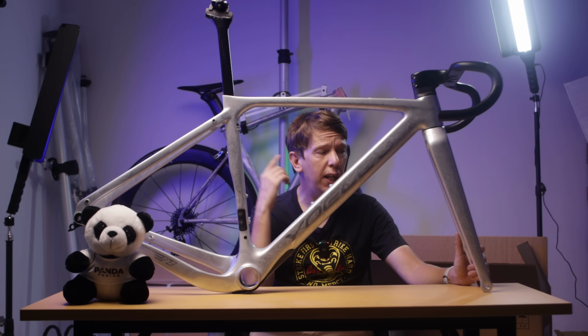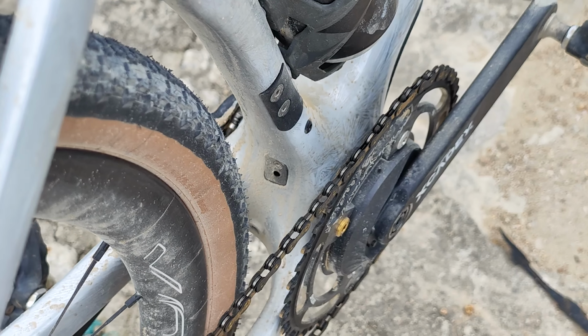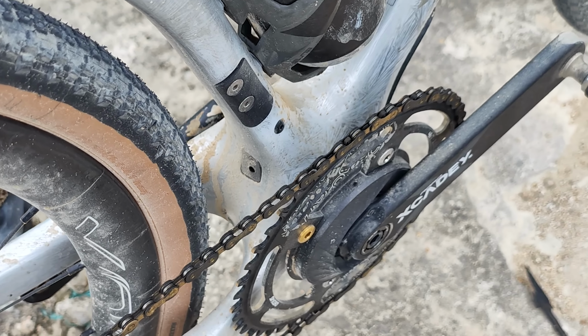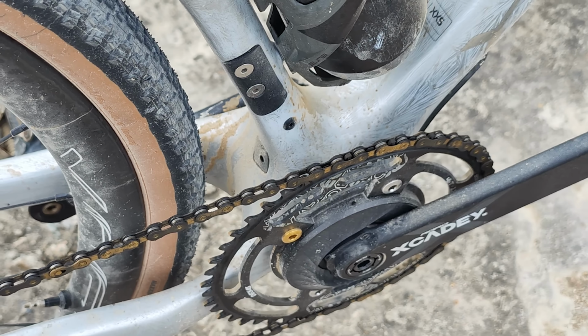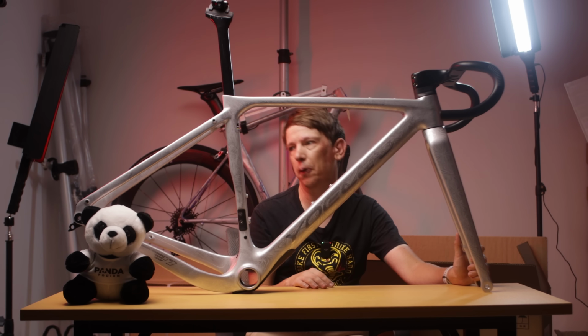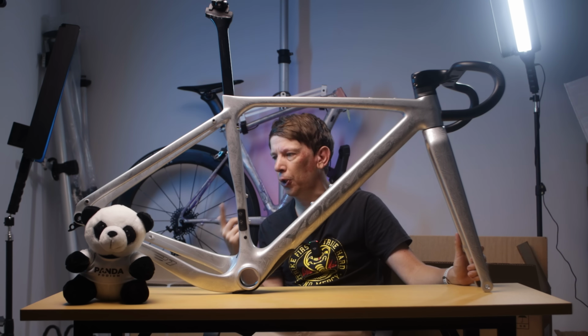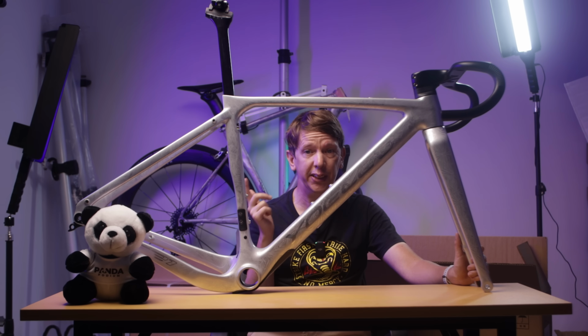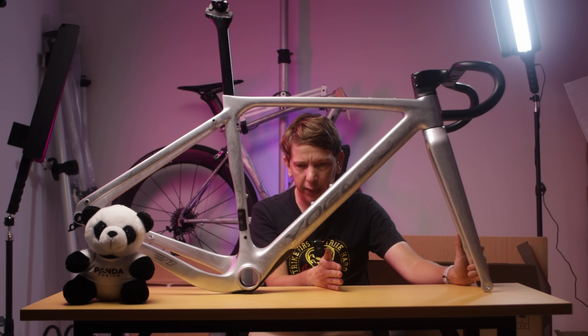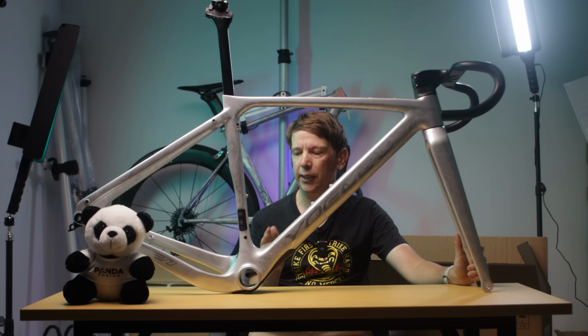Also talking about geometry, on here we've got clearance for 700 by 50C tires. Now again, the Windspace G2 in the extra small version, you can't put 700C tires in there. You have to use 650B. So obviously you get less rolling resistance with 700C, so I'm pretty stoked to be able to put 700C on this. How will the toe overlap be and stuff? Time will tell, we will see, but yeah, I'm pretty stoked that they managed to get that going.